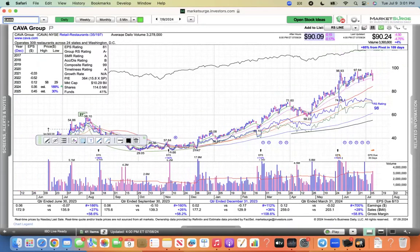CAVA sold off today as well. Like I said, the retail restaurant stocks got hammered today. Now maybe it'll pull back to its 50, or maybe the rotation will come back into them tomorrow. You never know. But I kind of like this one. If it can find support at the 21 and then start to bounce above 96, that would be a sharp move for CAVA. And it has that ability.